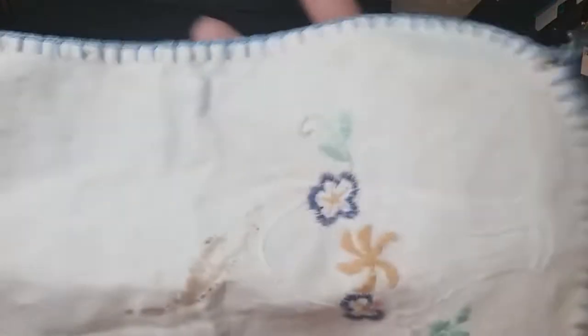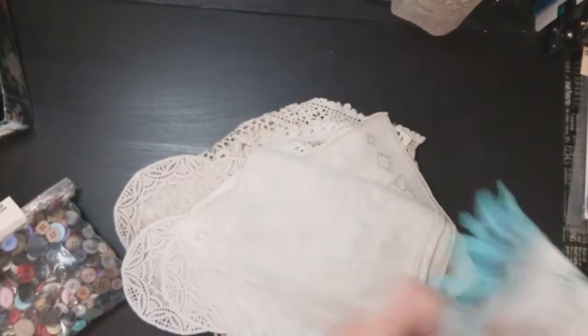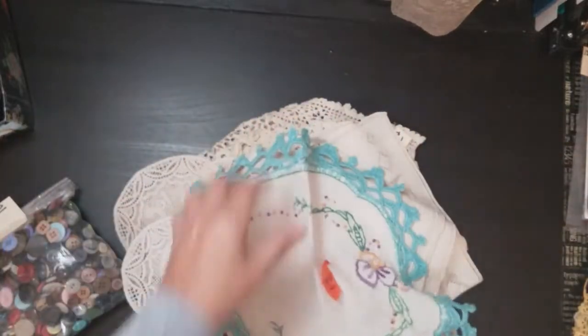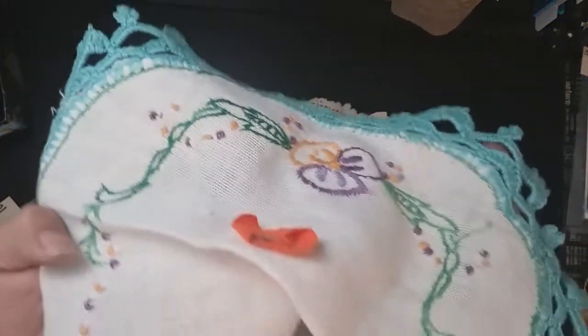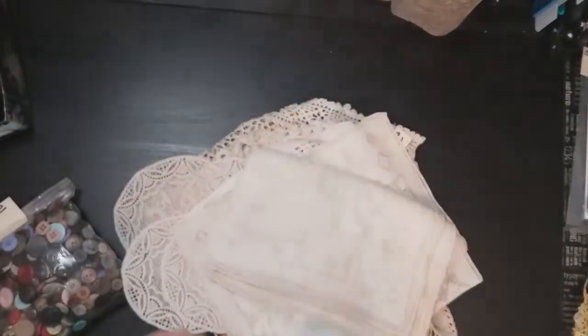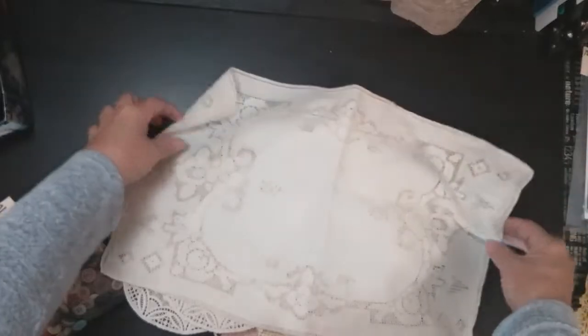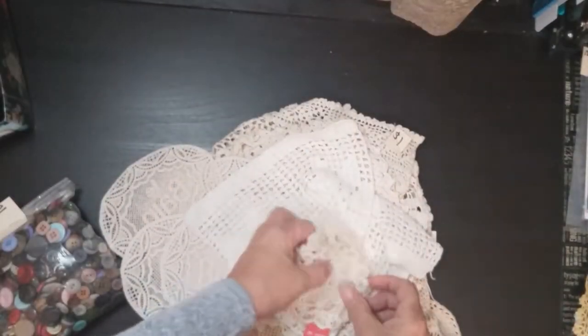And then there's this one with the little basket and the flowers in it. Maybe getting way too close, I hope not. Here's another piece. The embroidery and the crochet edging. Pretty pansy. Once again, something pretty in a spring journal. I found 7 placemats. And here's what they look like when you unfold them. Those would make really pretty journal covers, wouldn't they? Can't wait to work with those.